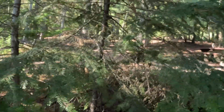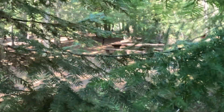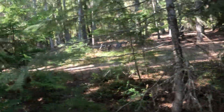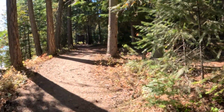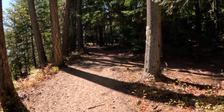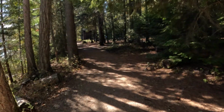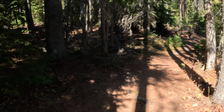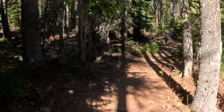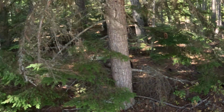You see through the trees here, there's one of those big picnic tables for day use. It's very close to the water. And it has a nice trail. There's the picnic table. Very shady in here.